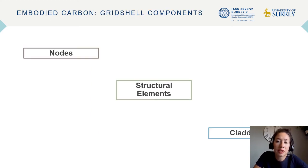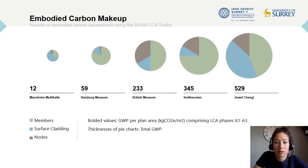Specifically for grid shells, we're interested in the three main material categories: nodes, structural elements, and cladding. Here are the results from our embodied carbon studies for the 5 projects. Here we see the diameter of the pie charts indicating the total GWP per plan area. Mannheim on the left, we see the surface cladding take the majority of the GWP. This is because the structural members are timber, which are low embodied carbon, and the surface cladding is PVC, which is relatively high embodied carbon.